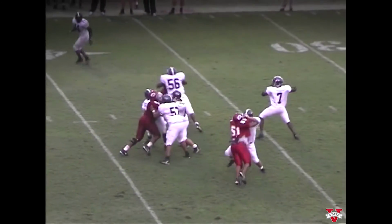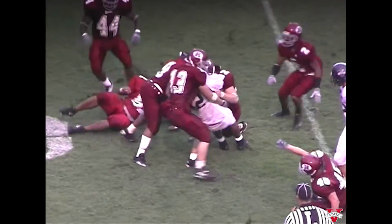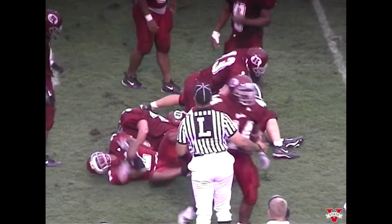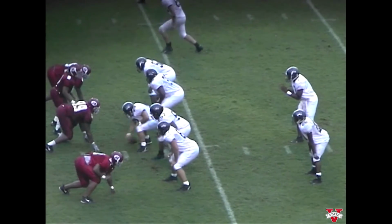Drops back looking. All kinds of time. Still looking. Out in the flat. Catch is made by Tyran. Breaks the tackle to 40 at the 45. Skips around and fights for yardage. And Fabian Walker just broke. Quarterback Walker. Left to right on your radio. Right to left on your radio.